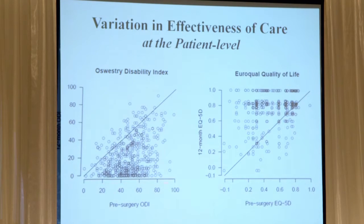And then finally, I just want to show you this. These are individual patient responses to therapy. This is where I think our real opportunities are going to come from. So basically, let's just look at ODI over here, disability. So anything below the line of equivalence represents improvement.